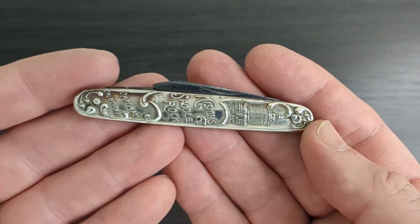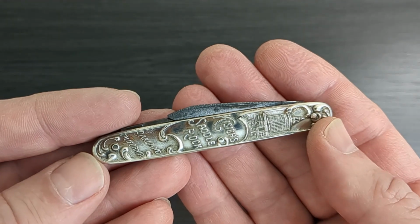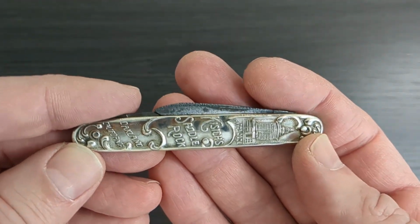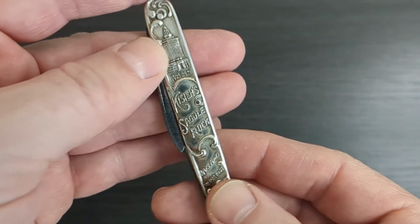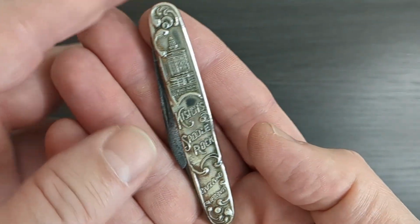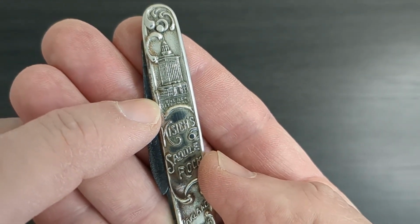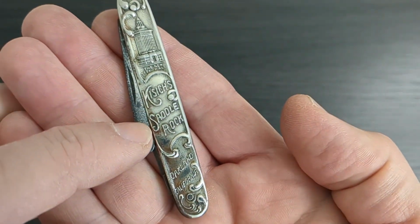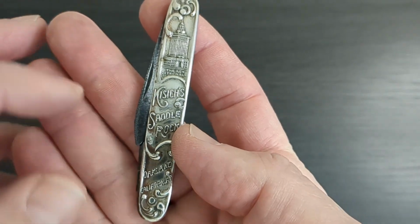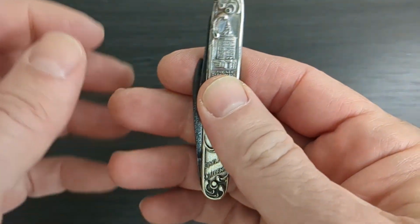This pocket knife, I believe, was made between 1914 and 1918. And that is because of what it's advertising here. This up here, I don't know if you can tell, but it says the New City Hall, and then it's Kissack's Saddle Rock in Oakland, California. And the other side says the same thing, just kind of reversed.